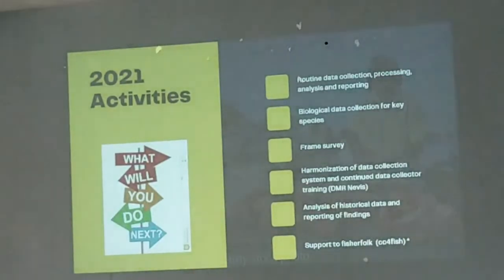We should be finished with compiling the historical data next year, so we will do the analysis of that. And because the data collectors are the point of contact for the fishers in most of the fishing communities, we usually have them assist with the work of CC4Fish, which is providing support to the fisherfolk.